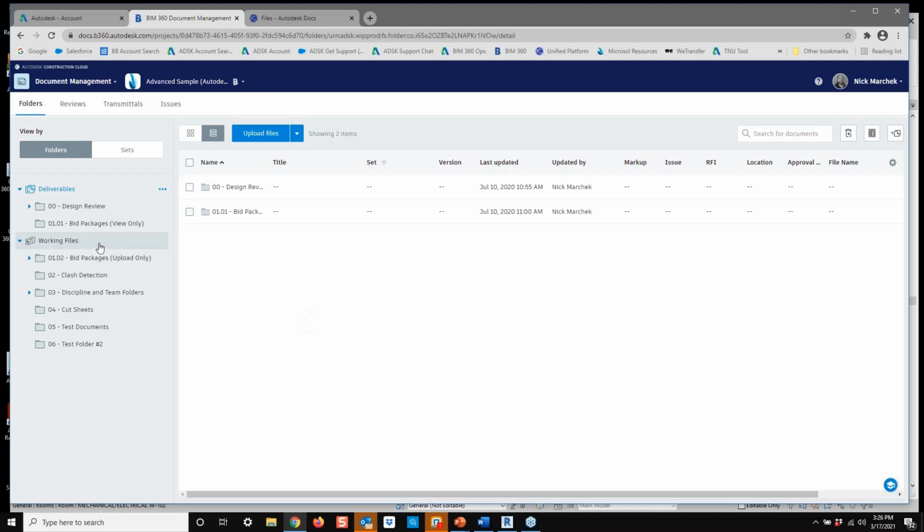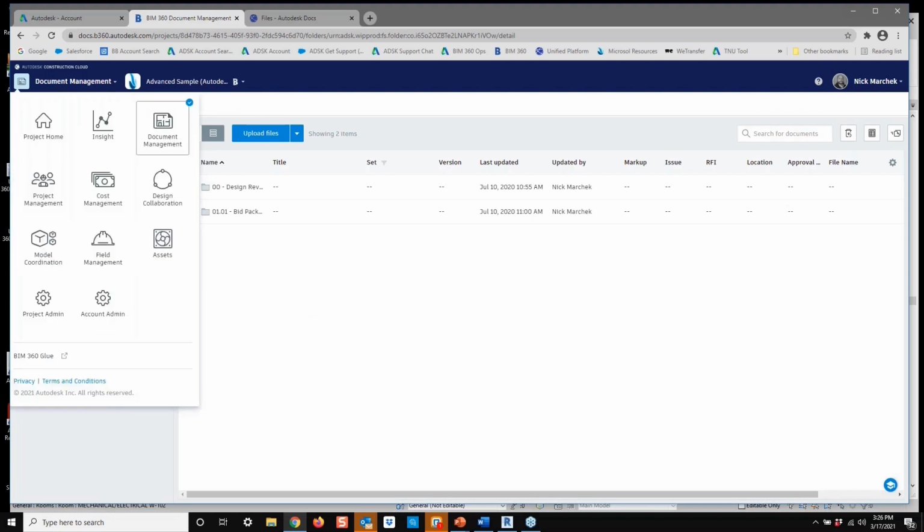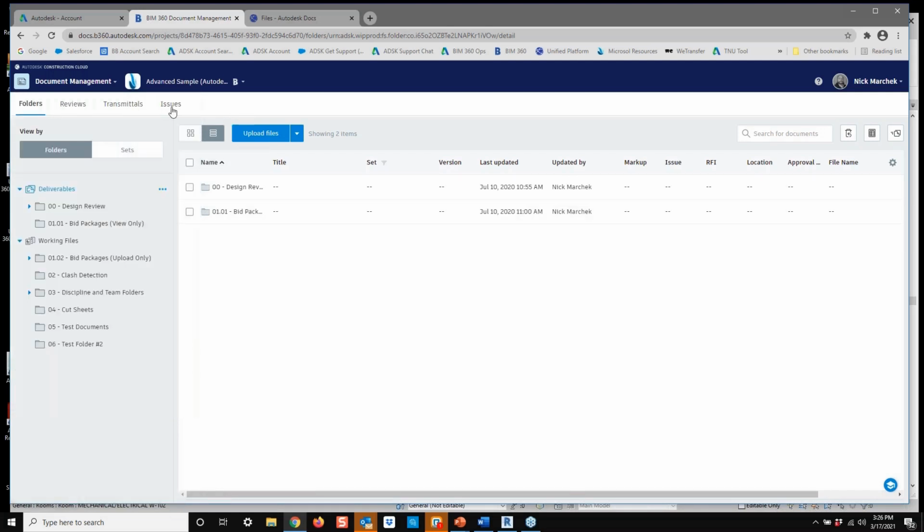I can toggle between different products. Over here in this drop down, this is where we see some of those products that I was just talking about in the previous slides. So this is where I can toggle between the different modules that we have in the BIM 360 platform. As you can see across here, we have some tabs that allow us to cycle through some of the different tools and the workflows that we have here.